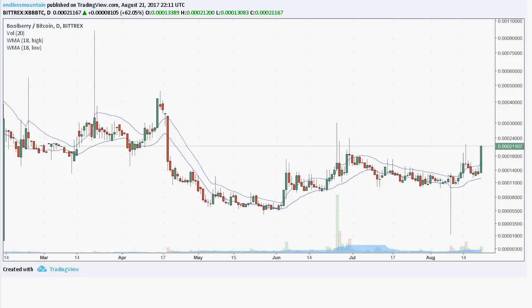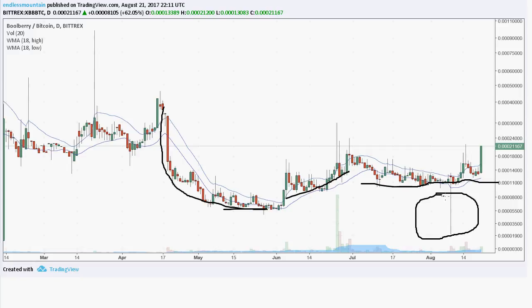Let's do one more final one. And this is code XBB, Bullberry. And it's up 62%, very close to the Fibonacci number of 61.8, but that's neither here nor there. Interesting looking development. You have this leg lower, definite key support at this area, this attempt to move this market higher, which has held this support. And this is a very beautiful, interesting move.